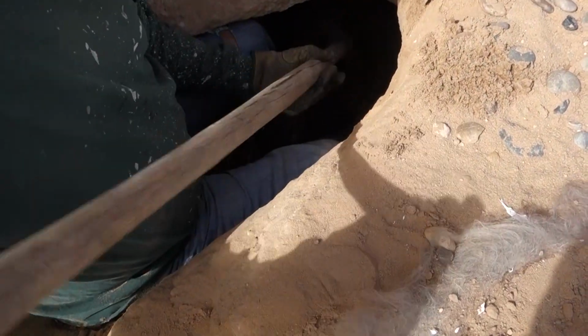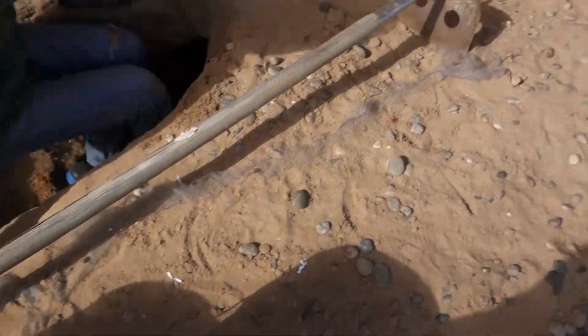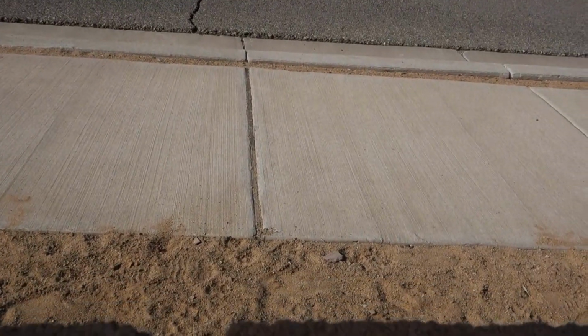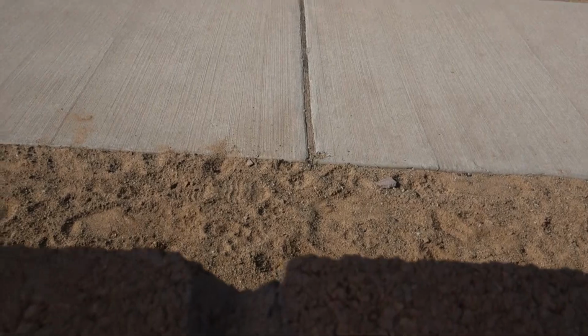It is so deep. Look, this whole rake can fit inside. This whole rake can fit inside this tunnel. So it is pretty far, my dudes. Hopefully we're not getting controlled by the city. Thank God this hasn't collapsed at all, because it's hollow.